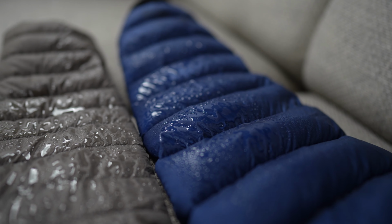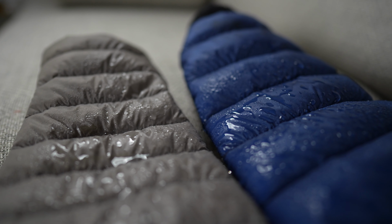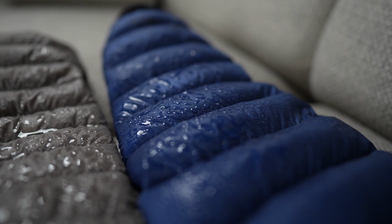The shell and the liner are made from Pertex Quantum Pro, and that is a high-end windproof fabric with a durable water repellent coating, and that should go a long way to ensure that the down in the jacket stays dry. But on top of that, the jacket is also filled with a specially treated hydrophobic down that should be a lot more resistant to the effects of moisture than regular down is.